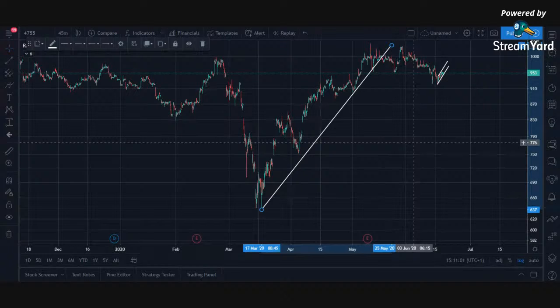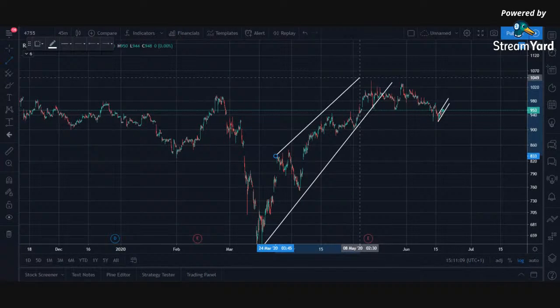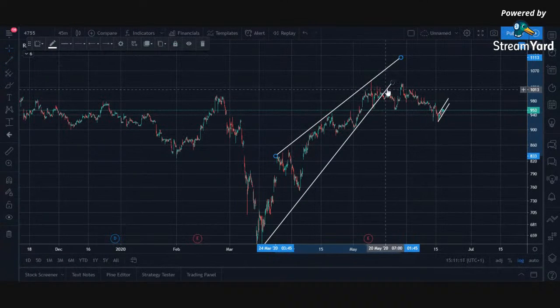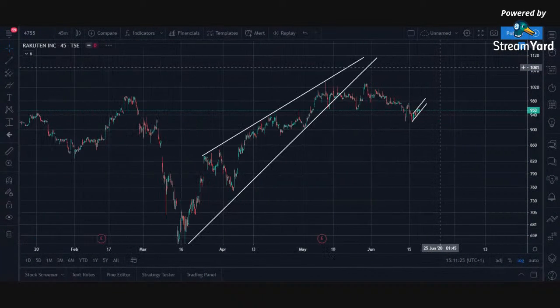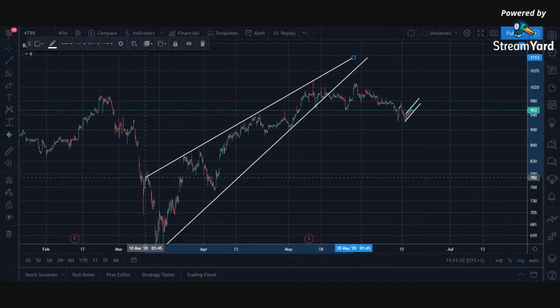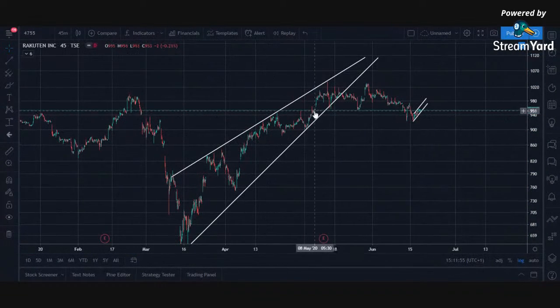So I guess it broke down from this level here. I bet it's another rising wedge here. Another rising wedge when it went to the upside. So like we can see, even in this stock, once again, it topped out, it went back, so it went a little bit below, then it retested and then dropped, tried another rally, couldn't do it. So according to this rising wedge, that didn't happen too much time ago.